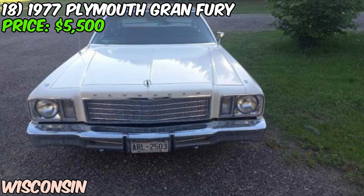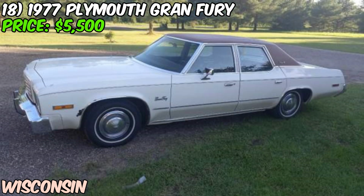Overall, this 1977 Plymouth Grand Fury Brougham is a real gem for anyone who appreciates classic American cars. With its original condition, low mileage, and classic styling, it's a true survivor that's ready to be loved by a new owner.